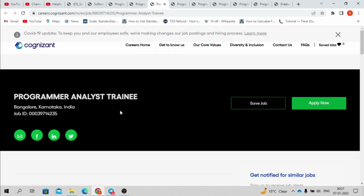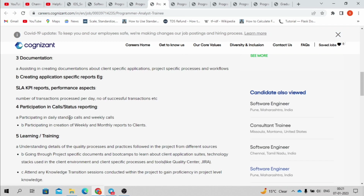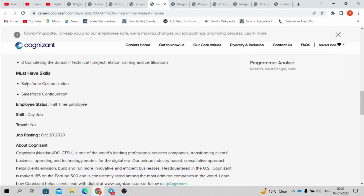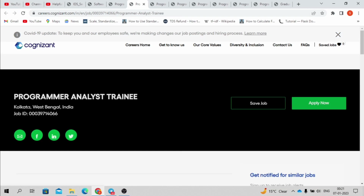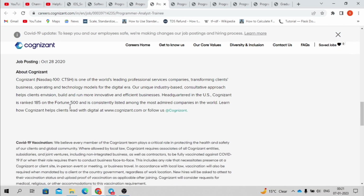Then coming to the fifth one, it is again for the programmer analyst trainee, and it is for freshers, but it is for the Bangalore location. Coming to the qualification, same. And if you see again, Salesforce and customization. So basically, if you are okay with the Kolkata location, then you can apply for that position, or else you can go and apply for this job ID, because it is for Bangalore, if you are willing to join the Bangalore location.